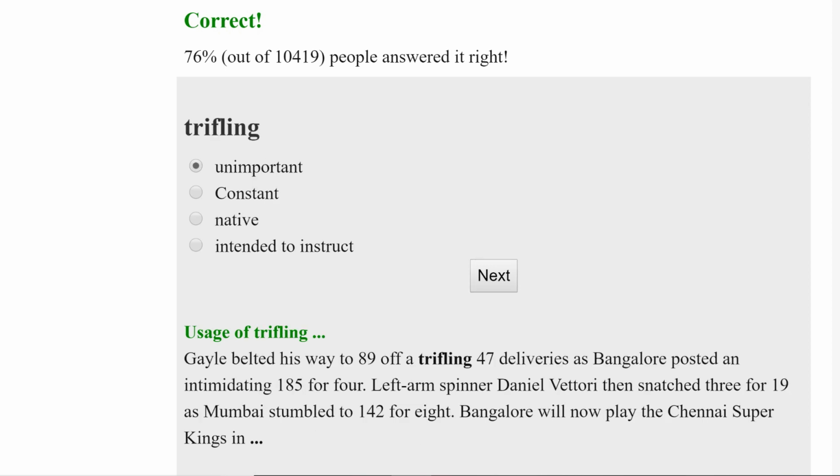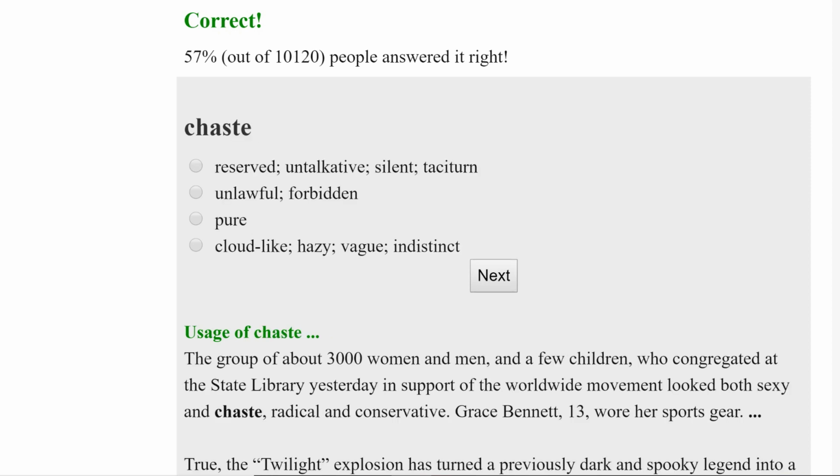Trifling is unimportant, like a trifle. It's like a little cake. It's unimportant. It's a trifle. It's trifling. Chaste is pure. I think some people pronounce it one way, but I think it's chaste. Anyway, pure.